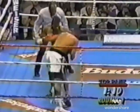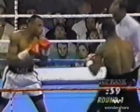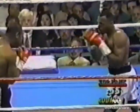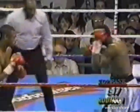Well, left hand scored. There's an uppercut as well by Roy Jones Jr. in the black trunks, and another one. Now, Thomas Tate stood up to the punching power of Julian Jackson, who was at that time very much a big puncher in this division. And so far, despite being hit with big punches in this first round, he stood up to the power of Jones, though being dominated in this first round. That's been all Roy Jones Jr. in the black trunks.